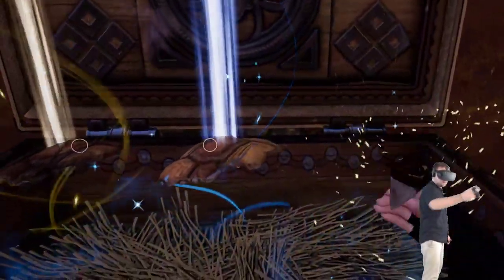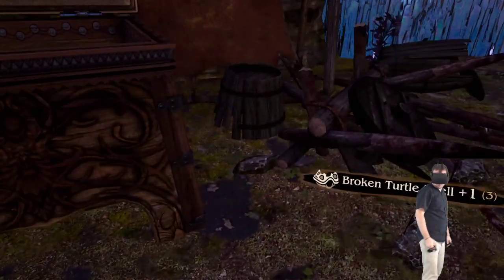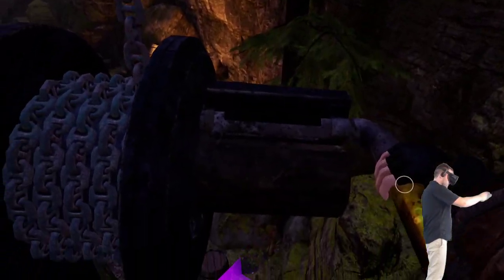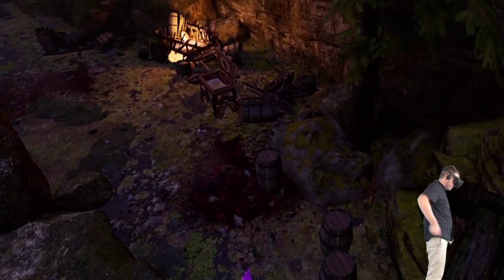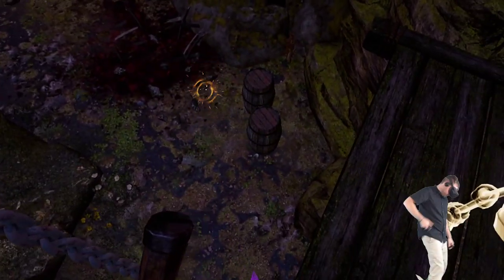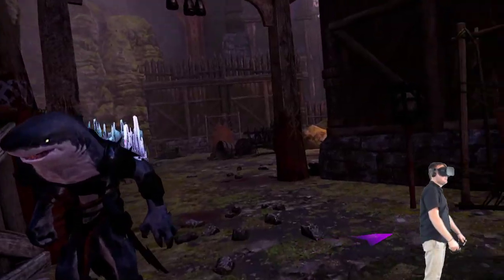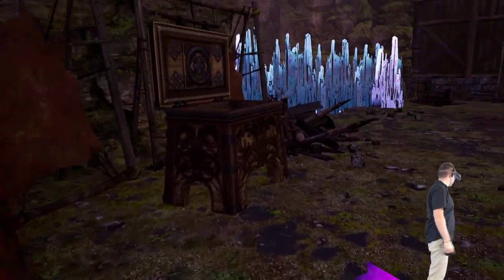Ooh, look at all this. Shark tooth. Pristine shell. Broken turtle shell. Yeah, Norse mythology is pretty sweet. That's why I really liked God of War 3, another great game I gotta go back and get into. So this kind of aims with your sight, which is weird. It's a combination of the throw and the center of the view. Okay, yeah, that makes sense. Just unlocking the side quest.